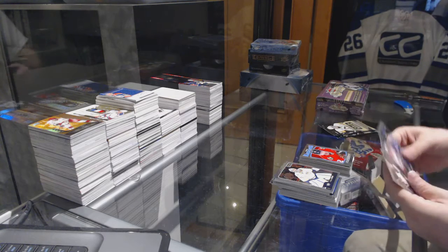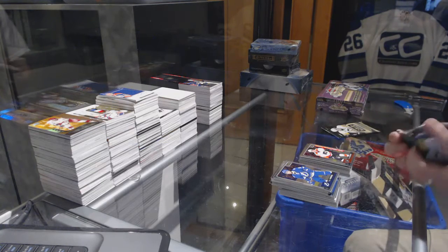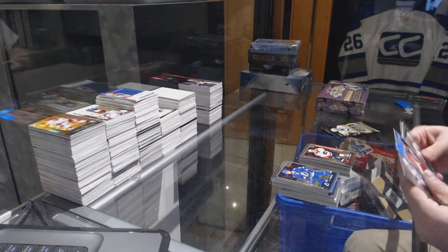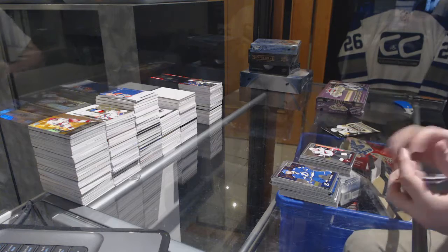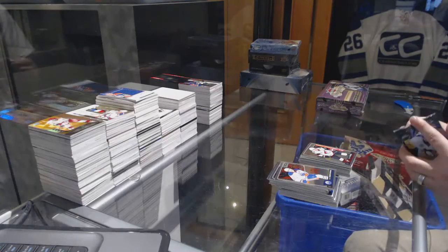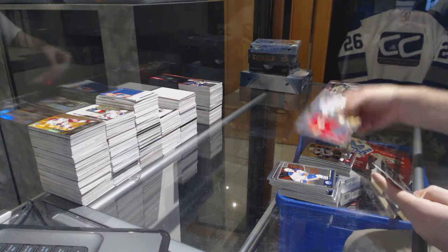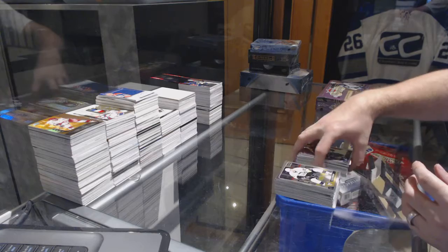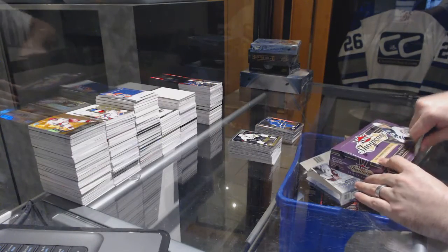Retro Panarin for the Hawks. Travis Konechny for the Flyers, Markey rookie. We've got a retro rainbow Wayne Simmonds for the Philadelphia Flyers. Dylan Strome, Markey rookie for the Coyotes. Calgary Flames, Brian Elliott rainbow. Braden Point for the Tampa Bay Lightning, Markey rookie. On to some showcase.